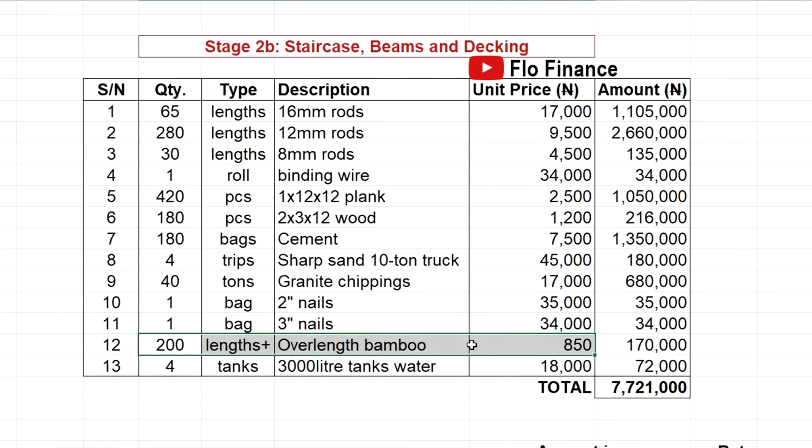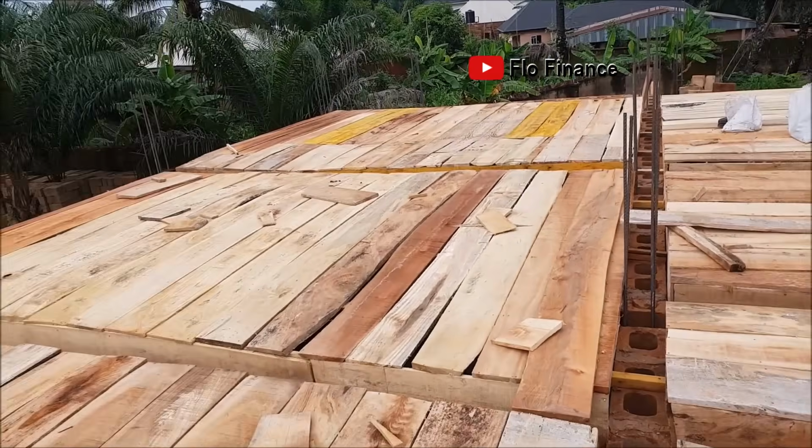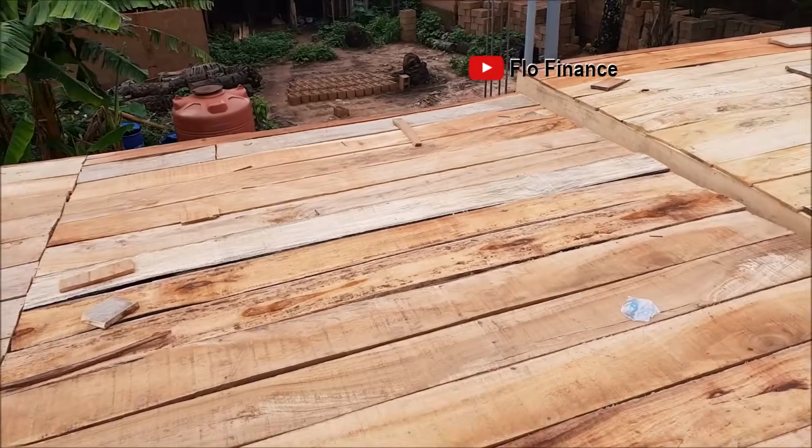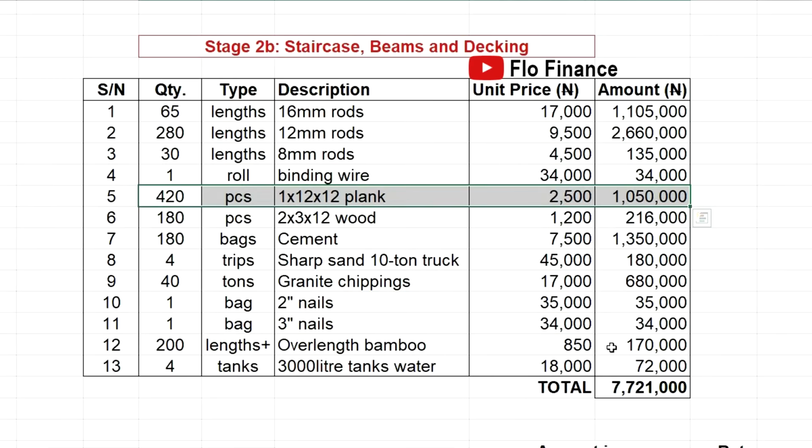Yeah. What else is new here? You can see that there are a lot of planks, because when you're preparing the boards for the decking, literally plywood will cover all the house so that you can pour concrete on top. So yeah, you need a lot of planks. This one will give you a total of 7.7 million naira.